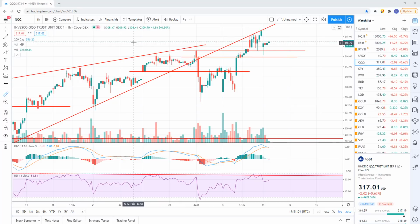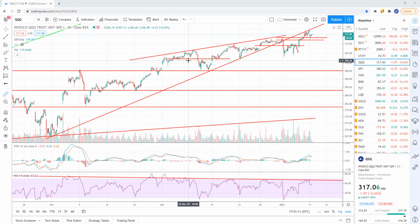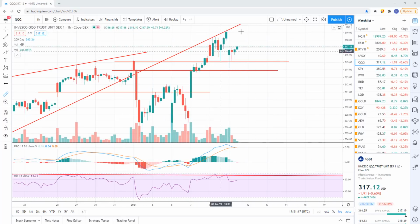Here's the triple Qs, the tech sector. Here's your hourly chart. Here's your October lows, and here's your uptrend line. But it's a bearish rising wedge, that's the pattern that this put in. So we broke to the downside, but then they did a back test. Broke, back test, but that back test has still held. We are still holding up here at resistance, and this has still proven to be resistance.